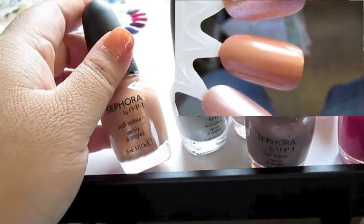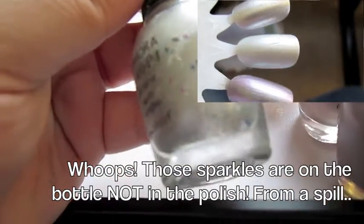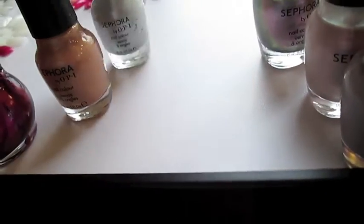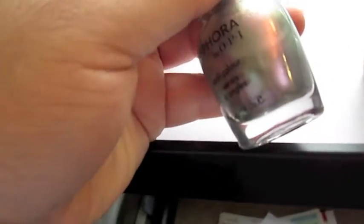I have Urine Nutmeg, which is a nude, but it has some dark gold bronzy flecks in it. Then Water Baby, which is a very light gray. When you put it on, it's thin, it's very light gray, so you kind of have to build it up a little bit for that one. Then this one's called Mashup. It's a base of gray, but it has purple and green iridescent duochrome sheen, and it is beautiful.